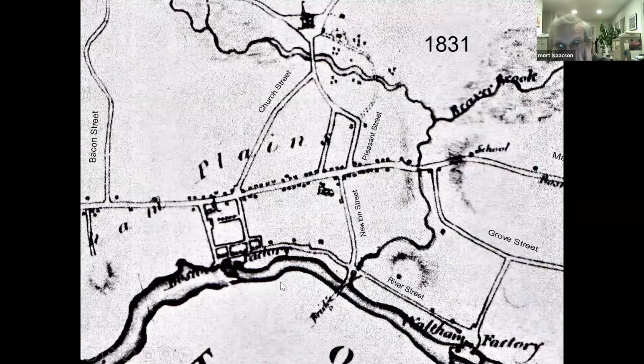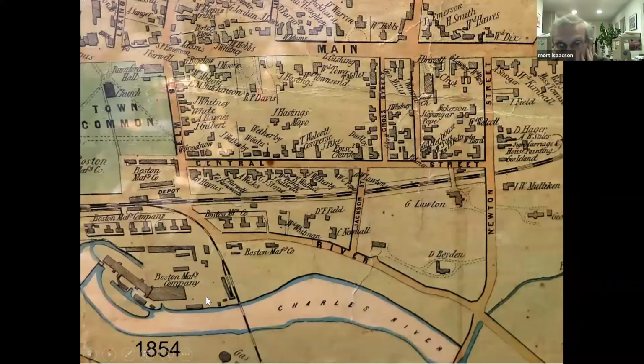This is a map here from 1831, and you can see in 1831, we do have River Street extending between the two mills now. We have a number of individual houses along River Street here, and here are those mill girl boarding houses here along River Street by the mill. Notice these roads that go behind the mill houses, because the next map here is from 1854, giving a much more accurate picture of the footprints of those houses.